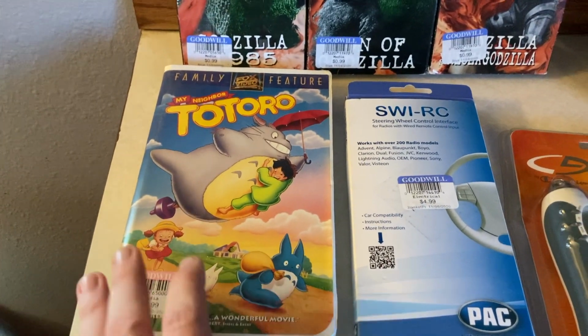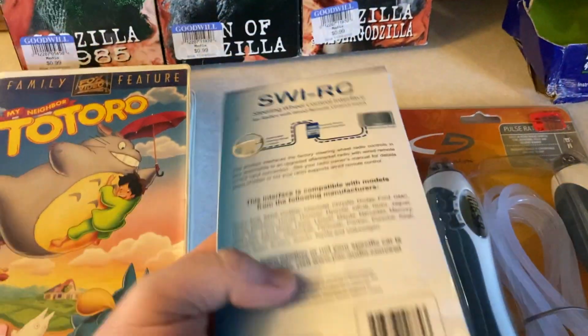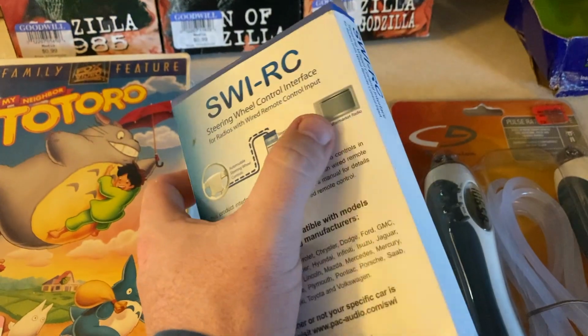Don't forget, don't look past the VHS tapes. They can be good. This thing, what this is, it's for aftermarket stereos.